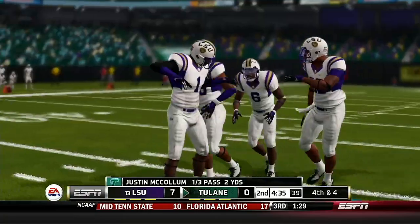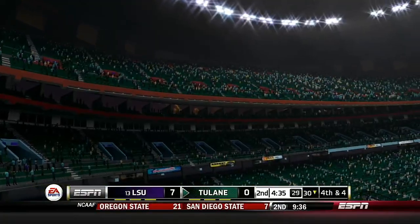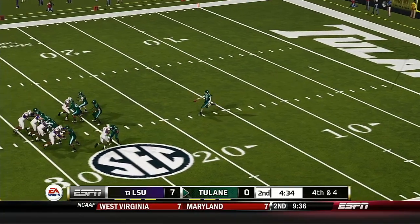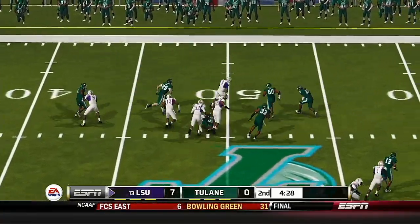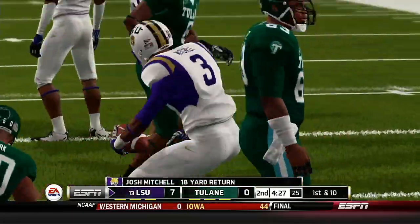Quick pass, man open, and he dropped it. Young was the intended target. That'll make it fourth down, and they're going to have to punt. On third down, the defense was expecting the pass, and they defended the play very well in the secondary. Mitchell will be the return man. He's at midfield, and he makes it out to about the 47-yard line.